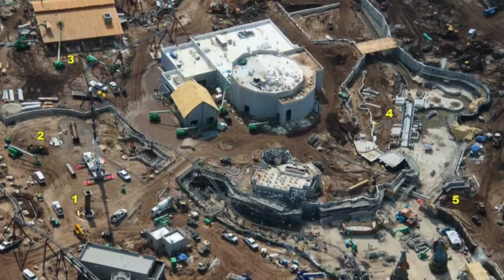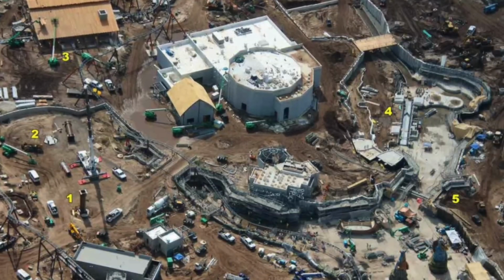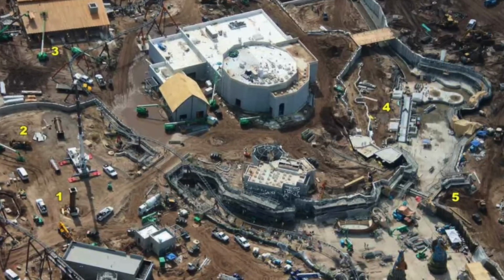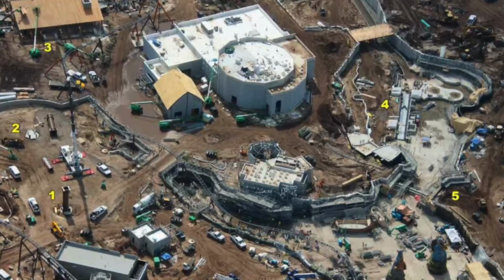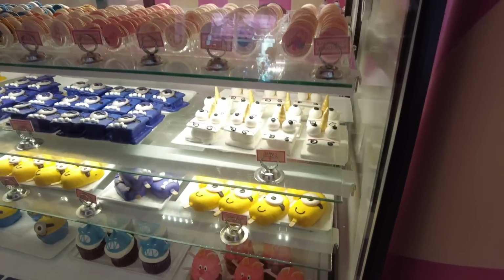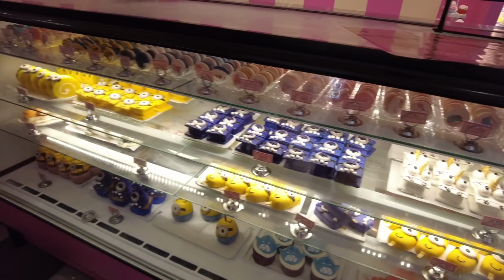Work continues on this shop across the Great Hall. This is believed to be a candy store. The name How to Treat Your Dragon has also been trademarked by Universal, so this could be where they use that. And according to the filing, this retail location will serve candy, chocolate, confections, baked goods, and ice cream, as well as some apparel. So it could be very much like the new shop in Minion Land called Bake My Day, also at Universal Studios, where they have merchandise as well as baked goods.